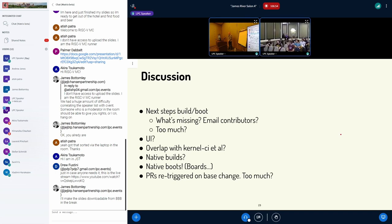I was just going to ask if you had any more thoughts on that overlap, because I do see a lot of overlap. Well, there's more. Kernel CI is not doing any of the pre-merge stuff. But kernel CI is doing hardware, and supports labs and stuff like that. So there's a lot of collaboration, not a ton of overlap. Do you have any ideas on where maybe we can merge the two together or collaborate? Yeah, definitely collaborate.